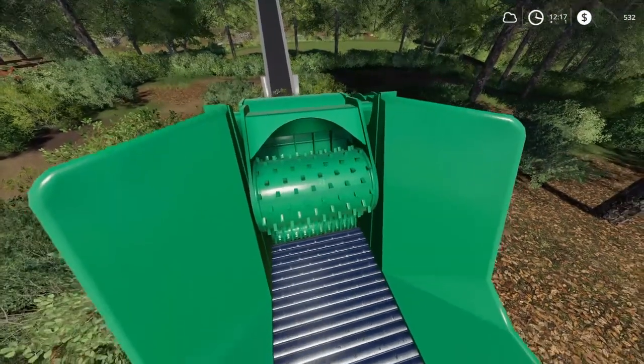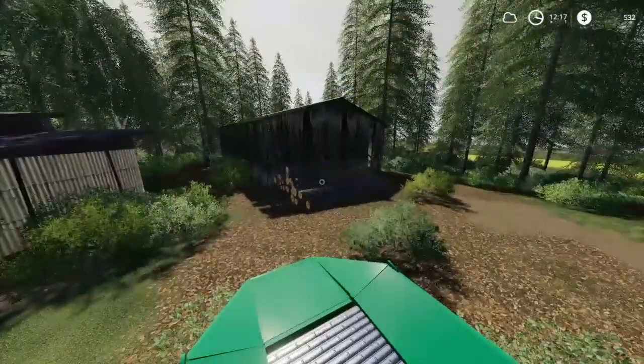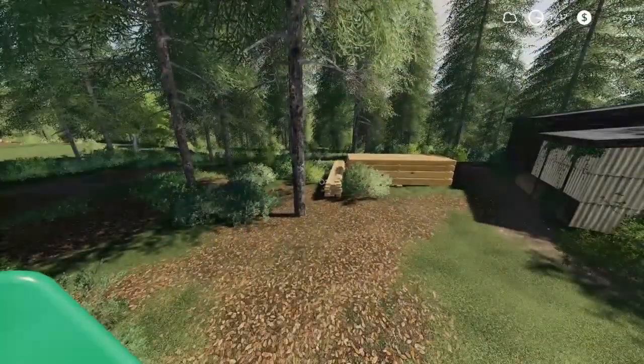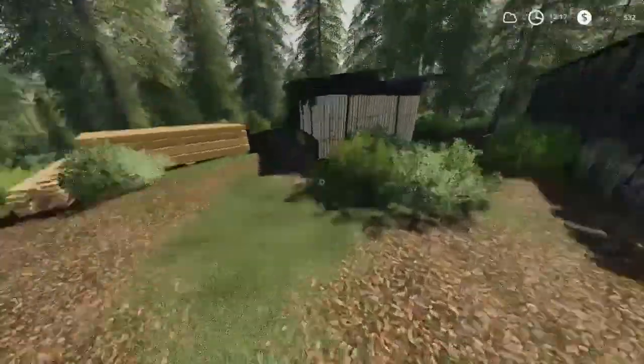But yeah, I want to get some of that log or those logs over there into here, and I have no way of moving this stuff. Okay, wood chips are out of the question.